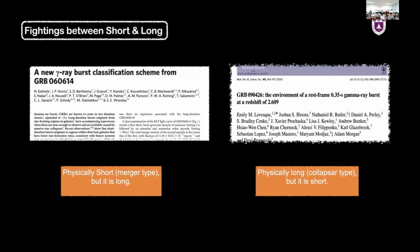But no matter how strange a GRB is, it can never be intrinsically long if it is physically short, but with an apparently long duration, and vice versa. At least we believe so. Just like the gamma-ray burst found in 2006, it seems naturally long but is physically short. What naturally means is what we observe, right? And the total opposite one was found 3 years later, 090426, which is an apparently short but physically long one. And the fight between short versus long had begun from 2006.